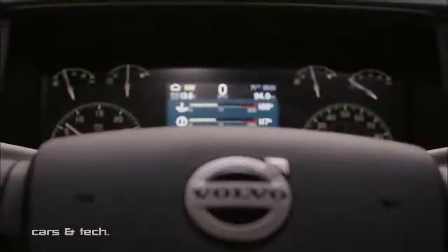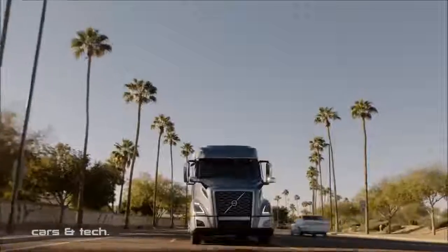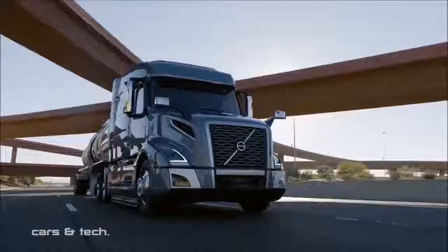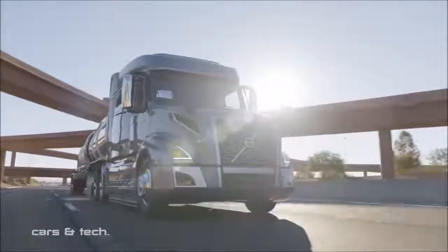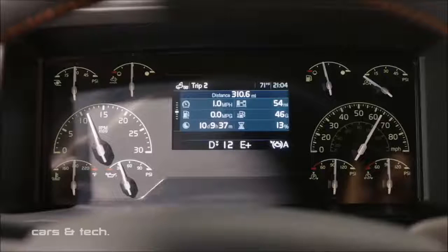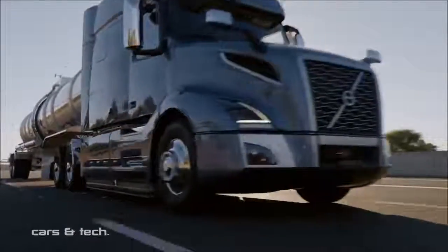The gauge cluster is completely new. The gauge cluster gives the driver more information than they've ever had before. The color display allows the driver to see critical messages, and it offsets a lot of the monochrome that we're used to from the past.